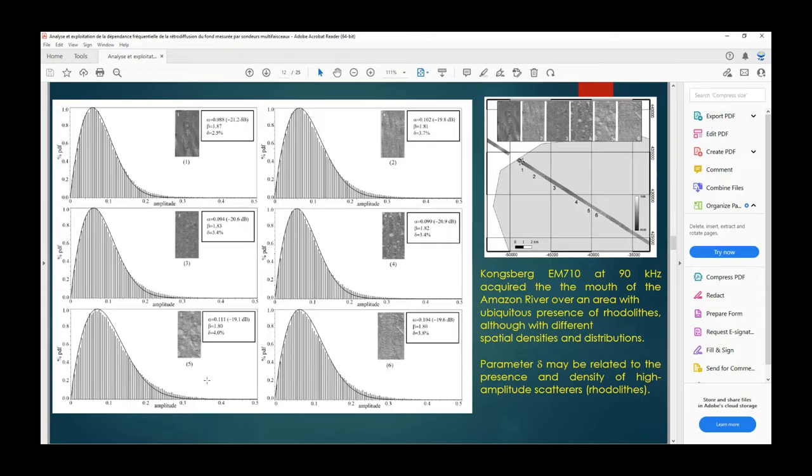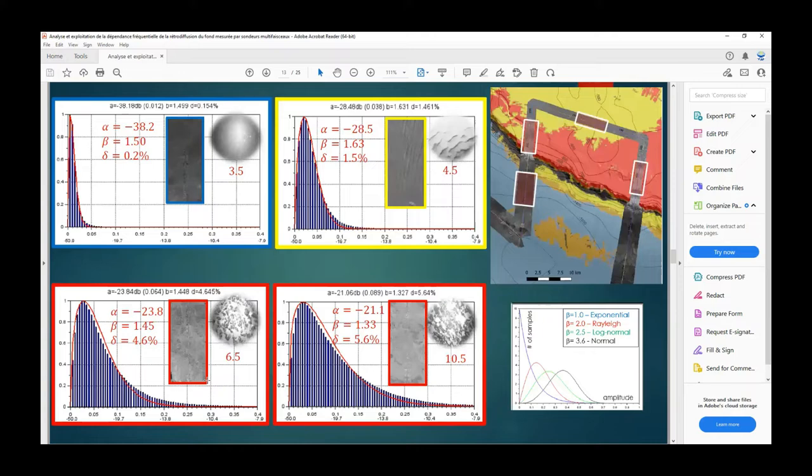Coming back to the Rio Grande Plateau, you see if we go to the blue area, the Arapuz, we don't have a very low backscatter and we fit nicely.